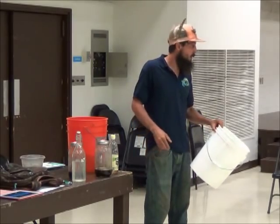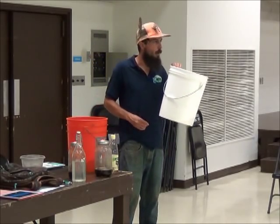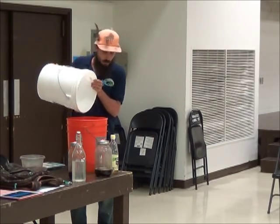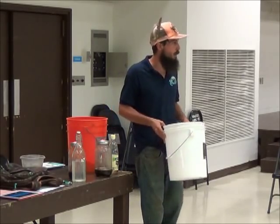Now that I've got this water like this, the reason I didn't just pour these in is because they would not be well distributed. So I added it all to this water, and then I mix that around, and it absorbs it all up. It should be the same consistency as that one that went around.